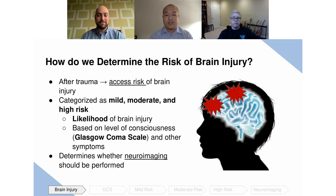So how would a physician determine if neuroimaging should be done after a child has a head injury? Well, after a trauma, doctors tend to assess for the likelihood of possible brain damage, which can be categorized as mild, moderate, or high risk. And these categorizations are based on a variety of symptoms that a child may or may not have and their level of consciousness. And based on the risk level, a doctor can consider if neuroimaging should be performed.